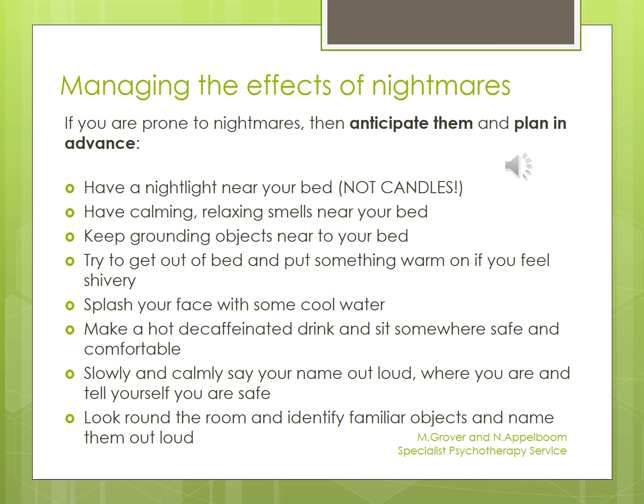If you find smell a useful means of grounding, then have some essential oils or other grounding smells close to your bedside and within reach. The same goes for any grounding pictures or objects that you find helpful. Some people find it helpful to get out of bed for a short while after waking up from a nightmare. You may need to wrap yourself up in some clothing that is warm and comforting. Splashing your face with cool water can help with grounding.